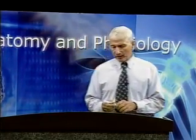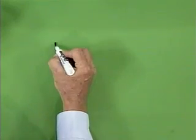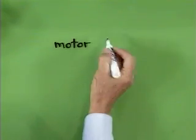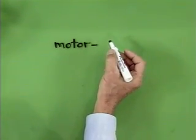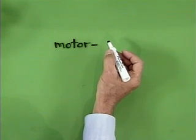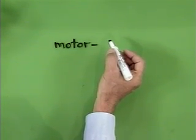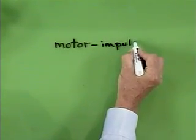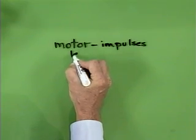Another one, Eva. They receive sensory impulses. Okay, the CNS receives sensory impulses. You know what? Let's put those words up here, motor and sensory. Go with the overhead camera for just a minute. When we say motor, in this context, we're going to be talking about impulses that are leaving the brain and spinal cord. They're going out of the central nervous system. So we'll just say impulses leaving CNS.